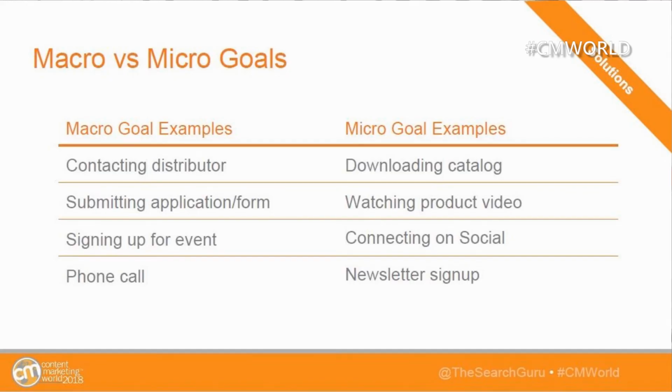Talked a lot about trust this morning. So here are some more examples of macro and micro goals. Your macro and micro goals will vary depending on the type of business you have, of course. If you were a blog, then page views and time spent on site would be one of your macro goals, but not for us, not for B2B marketers. For us, it's contacting the distributors, submitting a form, signing up for an event or an actual phone call. These are the holy grails for us.